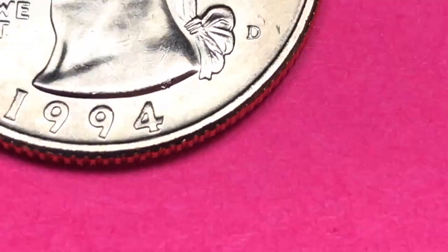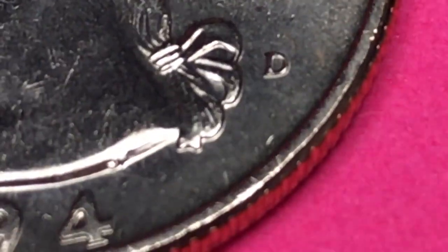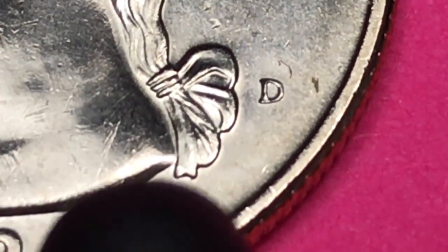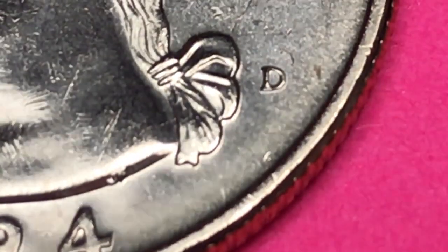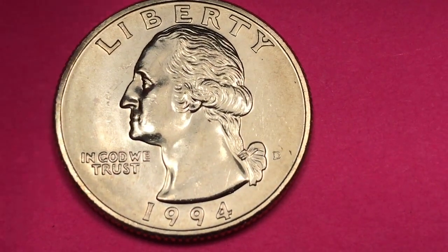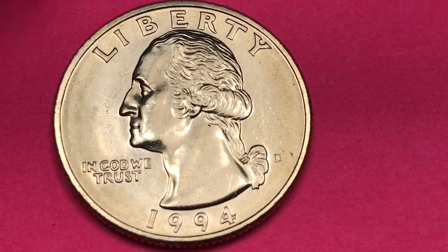If we tip it way up, you will see that there is a J and an F there. And the J and the F is for John Flanagan, who engraved these coins first back in 1932 for George Washington's 200th birthday. That's when these quarters came out.